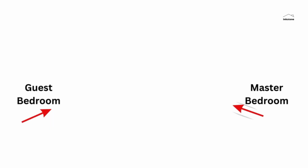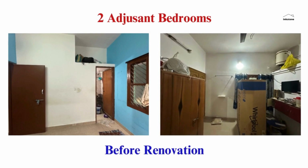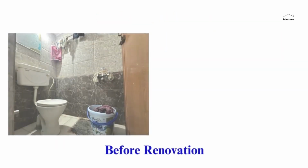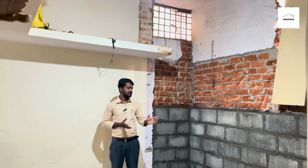Before that, let me take you through the early structure of this house prior to the renovation. There were 2 bedrooms adjacent to each other with 2 bathrooms in between. This was the 3rd bedroom with an attached bathroom.